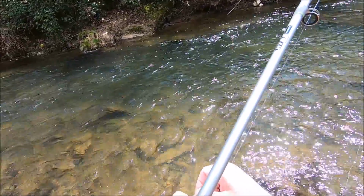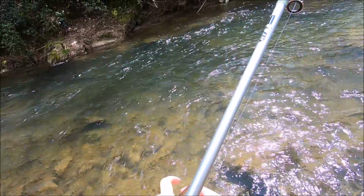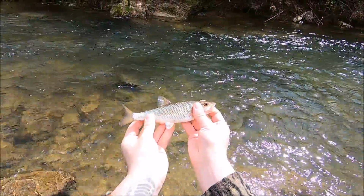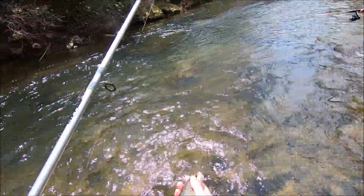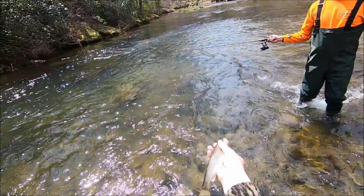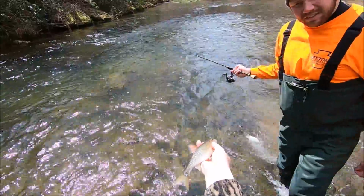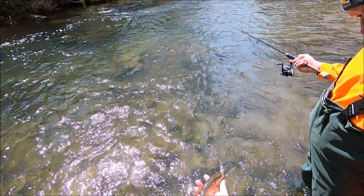Fall fish? Yeah, they're pretty cool. They're pretty shiny. Good bass bait. Good catfish bait, good everything bait. Got them on a salmon egg. Oh yeah. That's a small one. They get really big.